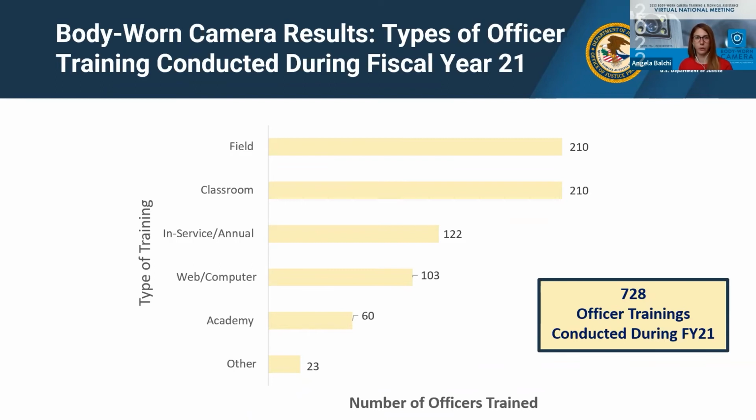In fiscal year 21, you can see that field and classroom trainings were the most common types of trainings conducted, followed by in-service and annual and web and computer trainings. Academy and other types of trainings are less common, but still readily available. Examples of other trainings may include individual or one-on-one trainings and video trainings. In total, in fiscal year 2021, there were over 728 trainings conducted for officers.